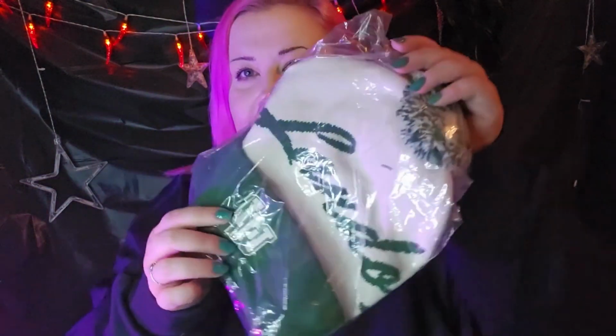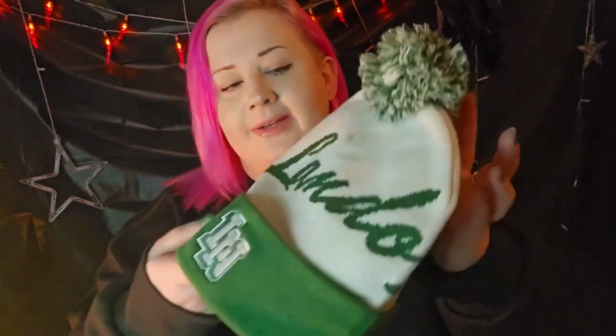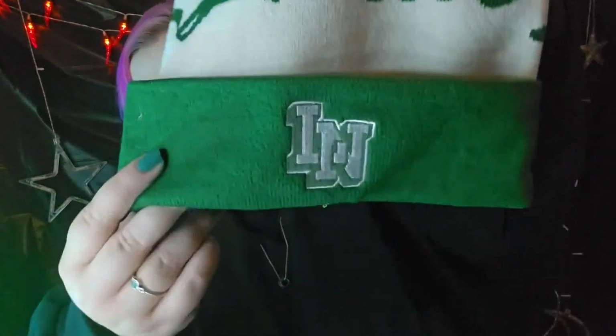What else is in here? I don't want to get the big thing out first. Okay, I got the hat, the bobble hat. I'm a sucker for the bobble hats. I think bobble hats suit me better than caps, so if there's a bobble hat going, I will probably always buy it. But this is what it looks like. LN4. It says Lando on the front and Norris on the back.